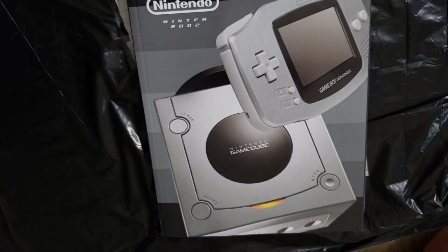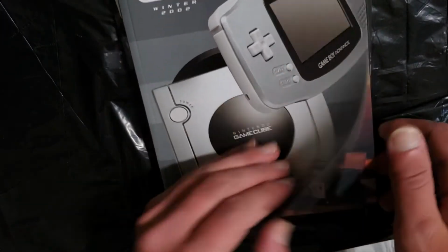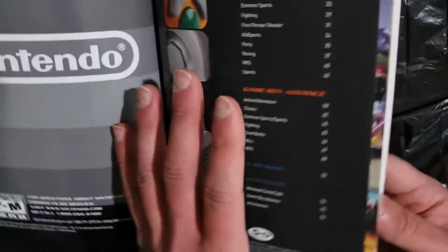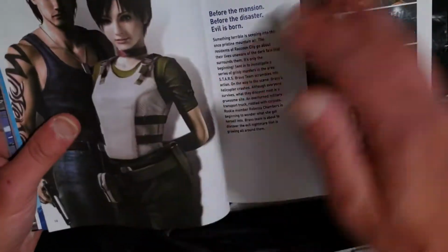I don't even know where. I guess it's there. Holy crap! Winter 2002. I think this is European again. So I don't know if I really want to flip through every single page, but we'll go fast, okay?